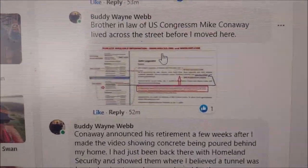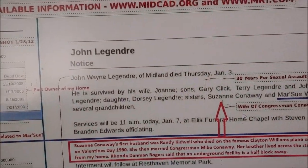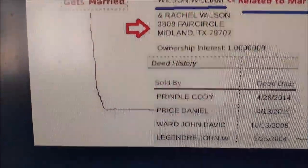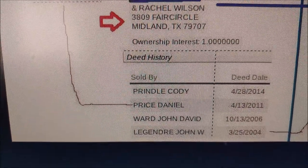And here is the brother-in-law of U.S. Congressman Mike Conaway, who lived across the street from my home. This is John Legrand. Okay, and I'm going to show you where I got that from the appraisal district. I showed you earlier, that house was sold in 04. Now, I didn't move here till 08. And it was sold to John David Ward. I don't know anything about him.